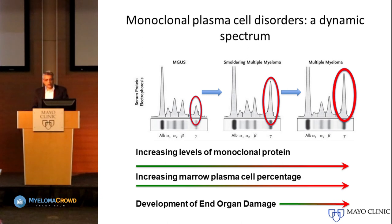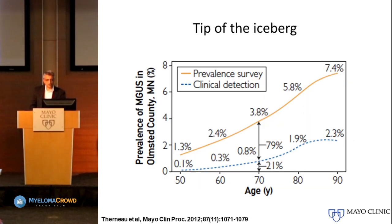And some people can have a phase in between that is often referred to as smoldering multiple myeloma. It's kind of a gray zone. It hasn't quite reached the point where we need to do any treatment, but we know it's gone past the stage of a MGUS, or monoclonal gammopathy of undetermined significance. And what happens during this time is obviously there are increasing amounts of the monoclonal protein, and the proportion of myeloma cells or plasma cells in the bone marrow continues to increase.